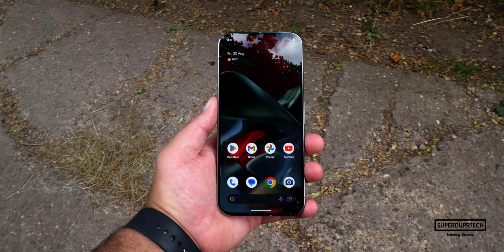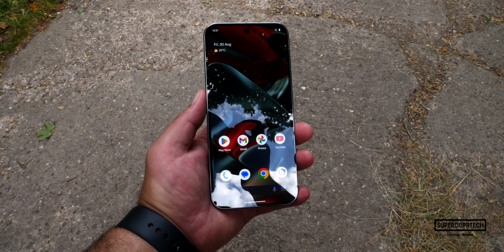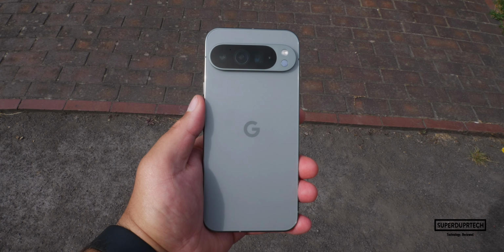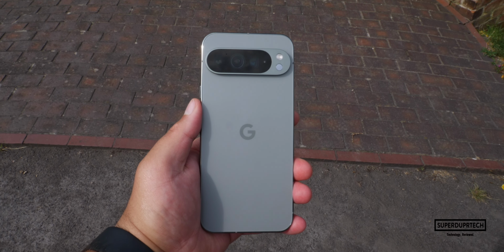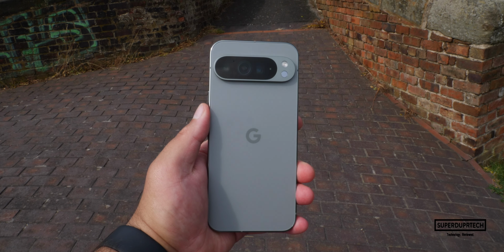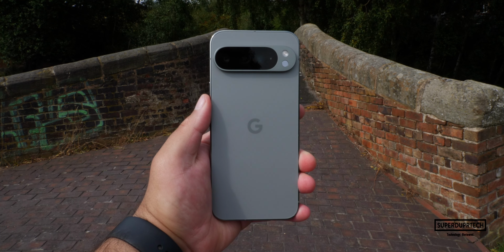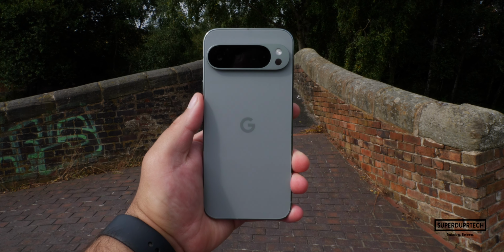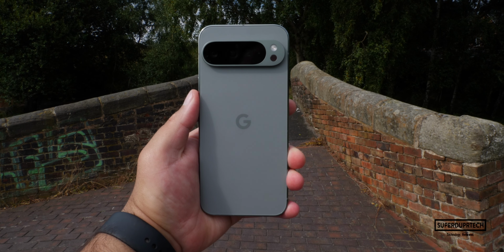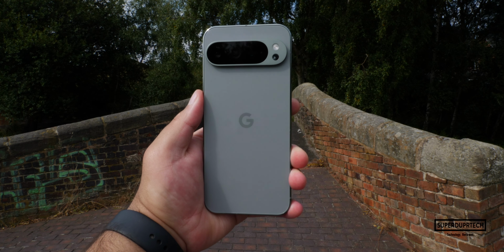If there's two things that I had issues with, when it comes to taking macro photos with the Pixel 9, for some reason it wasn't focusing on items that I had put very close to the lens, whereas the iPhone was picking them up very easily. And if you take a look at some of those low light images, the flash on the Pixel 9 Pro seems much more dull than the iPhone 15 Pro Max. I'm not sure why that is, but it's just as I say from my testing.